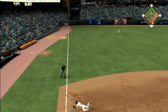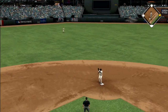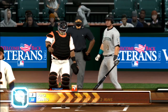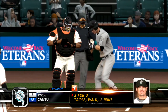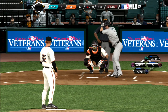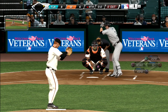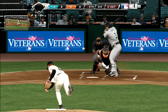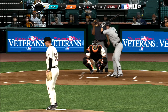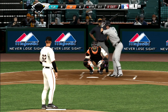And now this is swung on and pulled down the third base line. And past the diving infielder, that's a base hit. So a runner at first now with nobody out, and that'll bring in the third baseman, Jorge Cantu. And this pitch is taken on the inner half for strike 1. And this is a guy that's already been on base 3 times tonight. Got to keep him in check. A runner at first with no outs here.